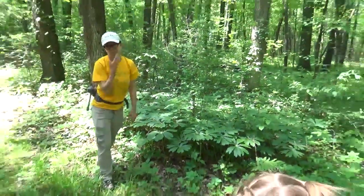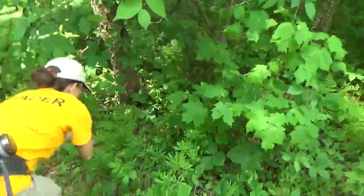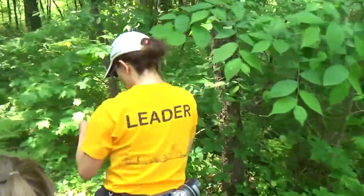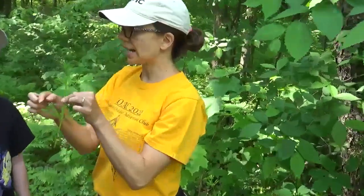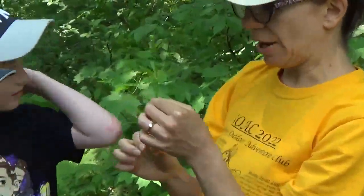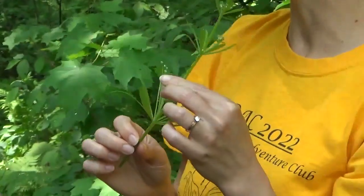It's not really an umbrella plant, though. It's called a May apple. Or this plant. I don't normally pick plants, but I want to show you this. It has something special. You see it has tiny white flowers? Yeah. But it also has little fibers along the plant that act as Velcro.